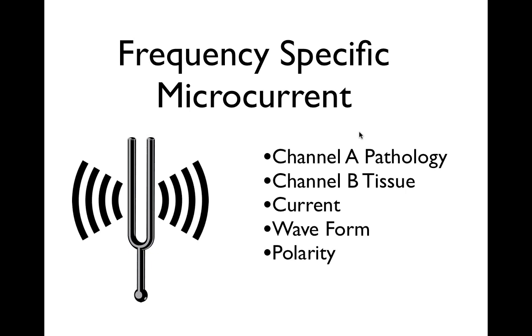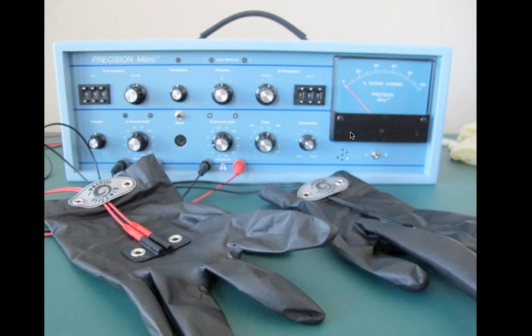And there have been some studies to show that the frequency specific can obtain better results. And since I've been using the frequency specific, my results have been considerably better than usually using just the standard frequencies. And this is the old machine that we use. It's called the Blue Box. And you can see there's a lot of knobs on this machine.